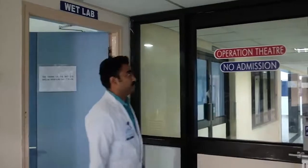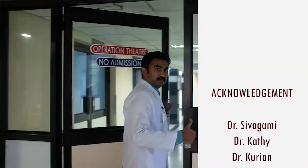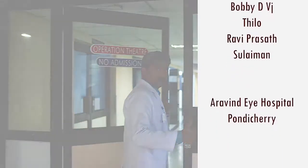Ophthalmology is considered a late adopter of simulation technology. Most importantly, patient safety is improved by overcoming the steepest part of the learning curve.